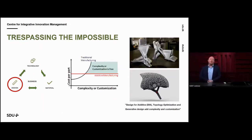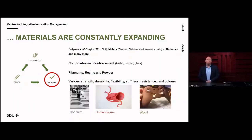In relation to the design, especially as you see in the graph in the middle, we can see that there is something that goes beyond traditional manufacturing. And this is actually trespassing the impossible, because as you can see in some of the pictures, through design for additive, generative design will really push the complexity and the customization, where we also have a higher value. And then finally, materials will also be dependent on the technology, but again, also linked to the design.